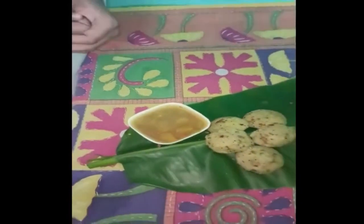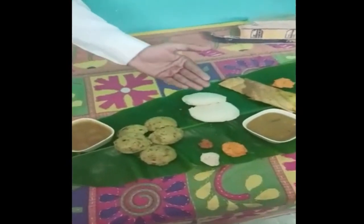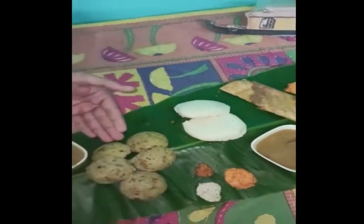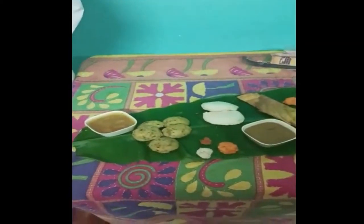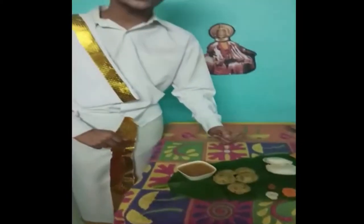As you can see here, there are two types of idlis. Rice idli and rava idli. Rice idli is mainly made of rice and curd, whereas rava idli is made of semolina, which is commonly known as suji, and curd and some spices.